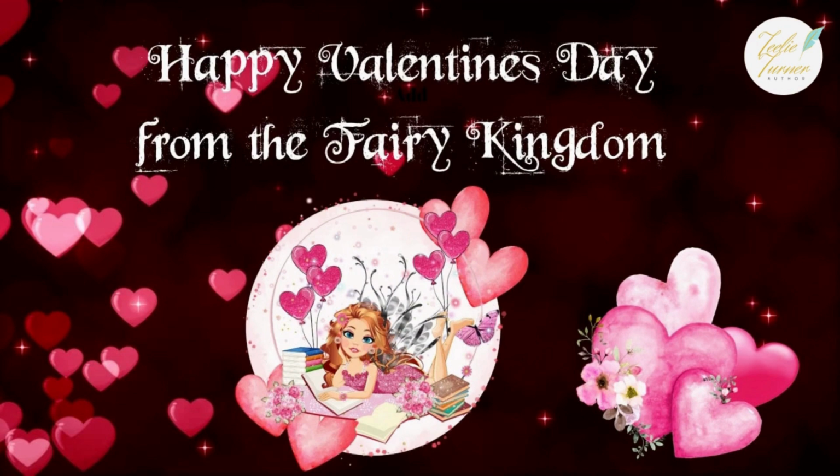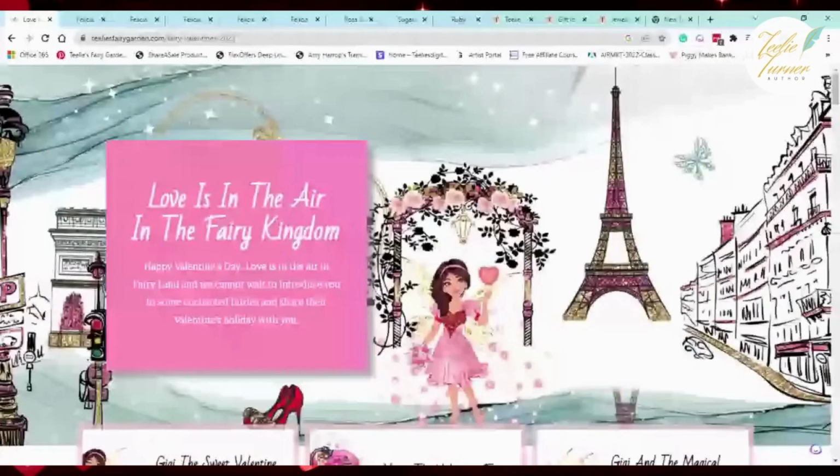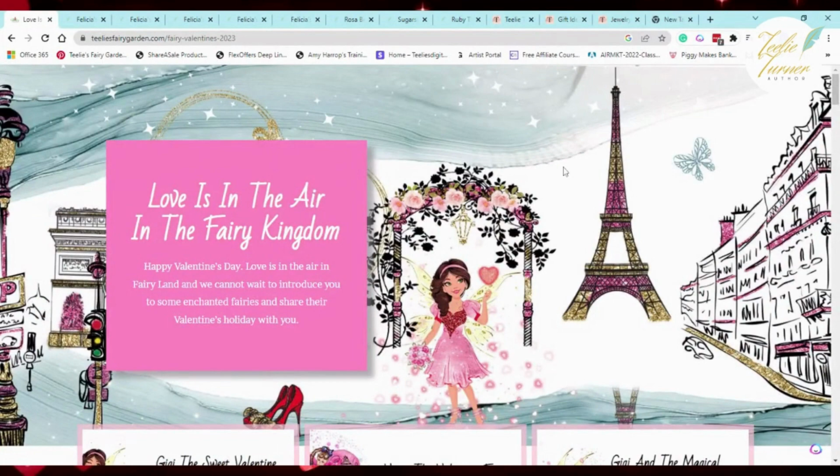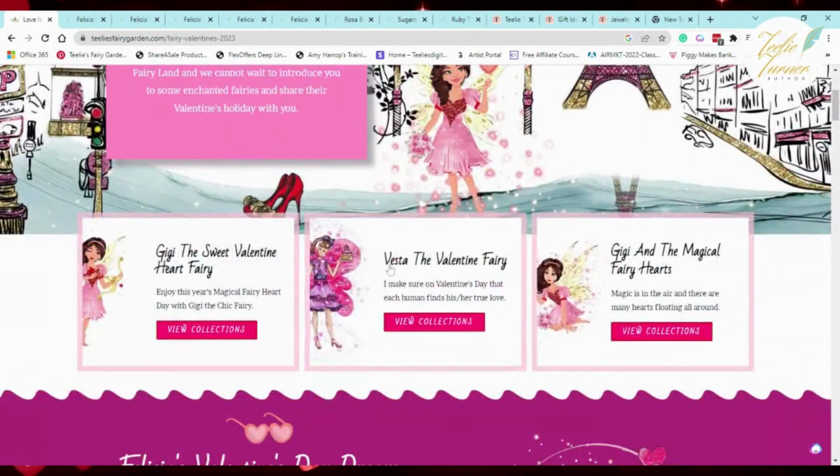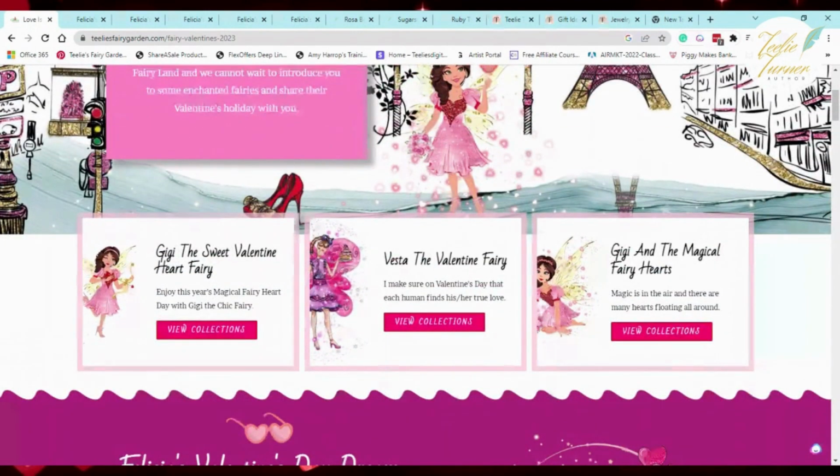So I am going to share my screen, and we're going to head on over, and this is going to be so much fun. Okay, here we are at Teelie's Fairy Garden, and love is in the air in the Fairy Kingdom. This is Gigi, and she's in Paris. And these are all of the fairies that are on our products, like t-shirts and sweatshirts and journals and aprons.